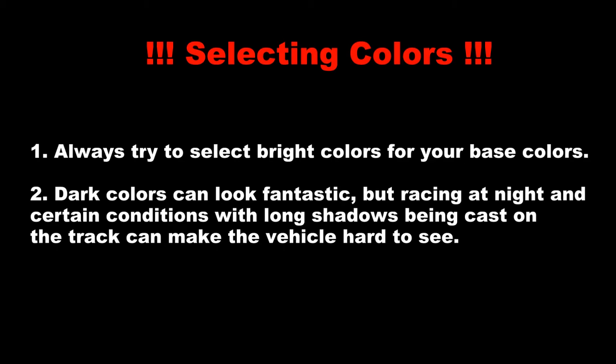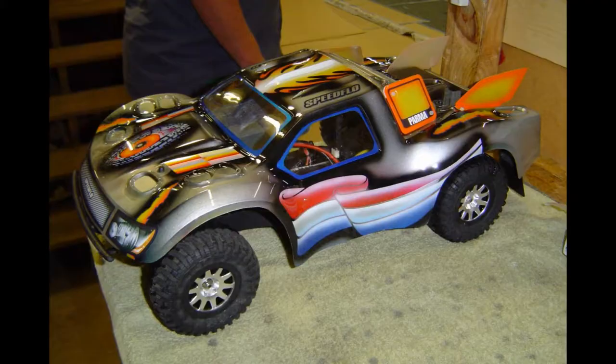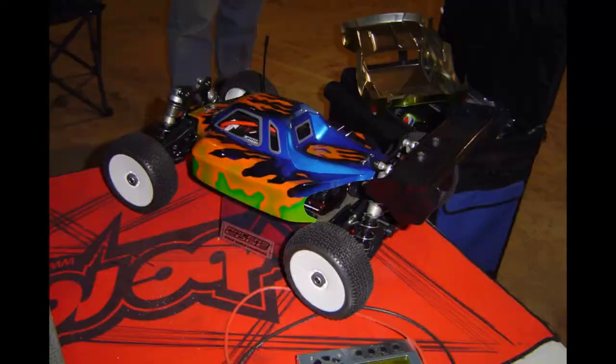Something I'd like to say about color selection is, when you're selecting your base colors, you always want them to be as bright as possible, and it'll just make the vehicle much easier to see. If you choose dark colors under certain lighting conditions, it can make the car very hard to see on the track.